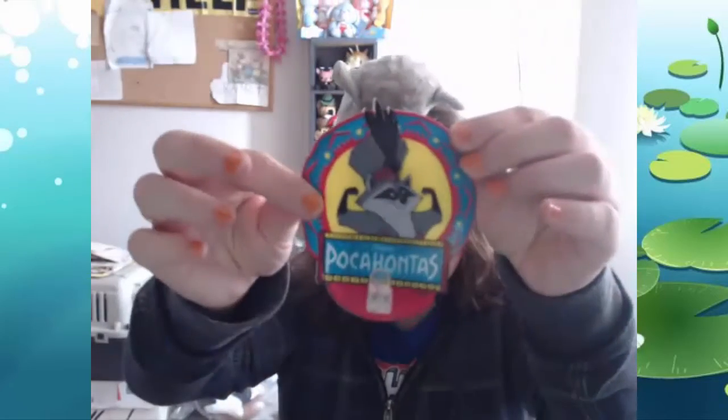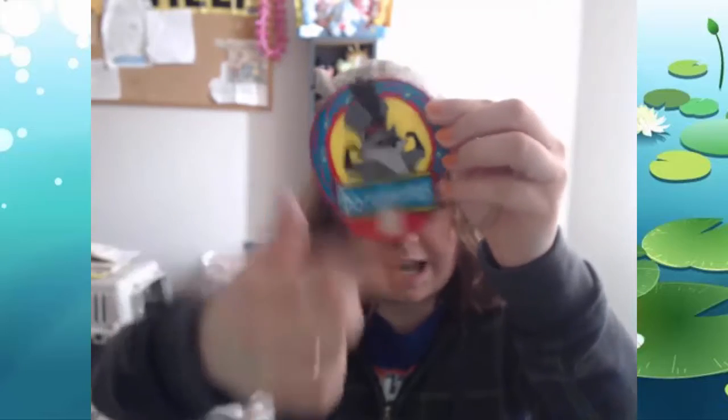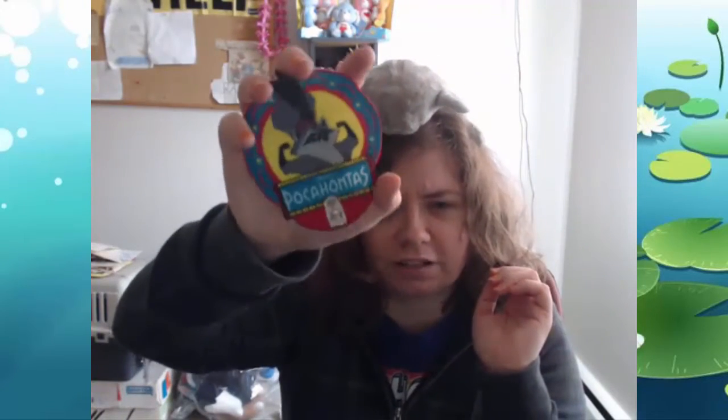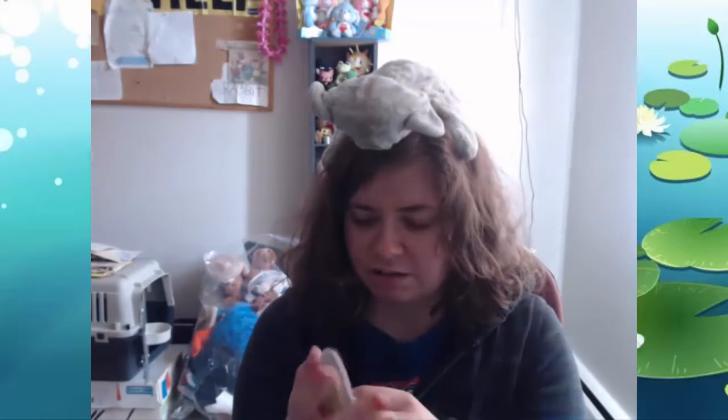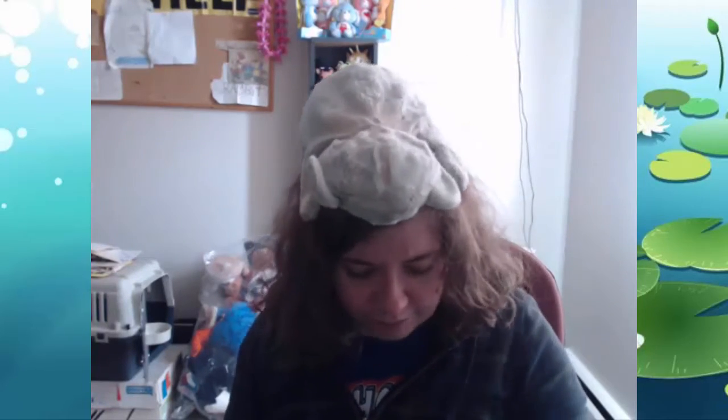So I've got a Pocahontas sticky thing with a hook, so you can hang your keys or whatever on here. I think it was for the locker originally, but I never actually used it for my locker. I think I just had it up at home for whatever reason, and I don't think I actually hung anything on it. I just liked the way it looked because I like Pocahontas and I like the little raccoon. So I'm obviously keeping that.